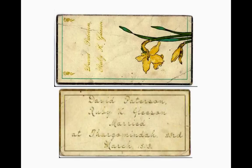There's a nice little daffodil there. And he said, who the heck is Ruby K. Gleeson? We don't have any Ruby in our family. So we asked our first cousin, do you know if there's a Ruby in the family? She said, Ruby? There's no Ruby in our family. She sounds like a table dancer.